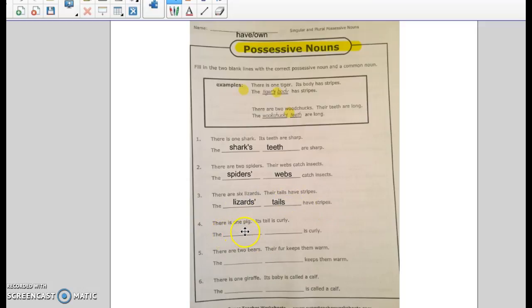There is one pig. Only one pig. I wonder what he owns. Oh, he has a tail. Its tail is curly. So pig is singular, apostrophe S. What does he have? A tail. Cover it up. Still have one pig, the pig's tail.